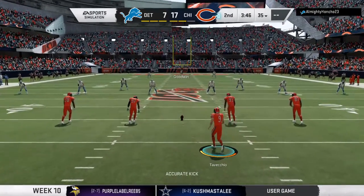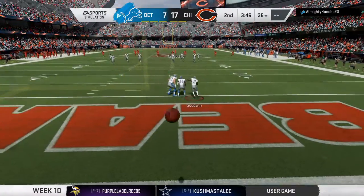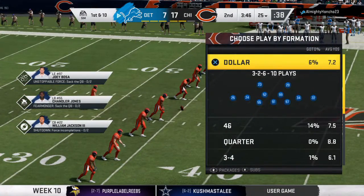A touchdown. Now after the touchdown, ready to kick it away is Tavecchio. And that'll carry over the back line of the end zone for a touchback.